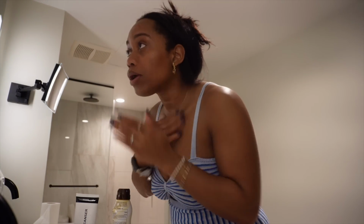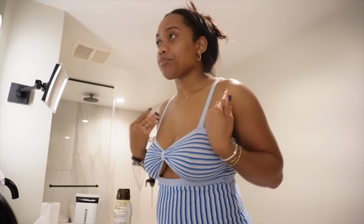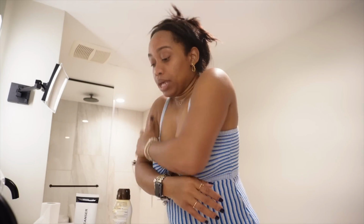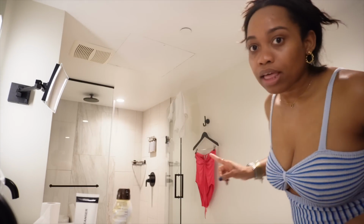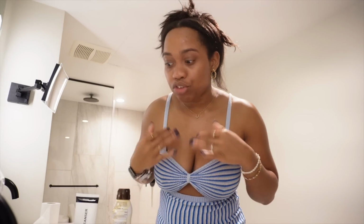Oh my God, why do I look like I'm at death's door? I'm so tired. And by the way, that's my bikini. I need my one piece to dry because I'm traveling tomorrow, so I need it to dry, so I'm gonna hang it up.